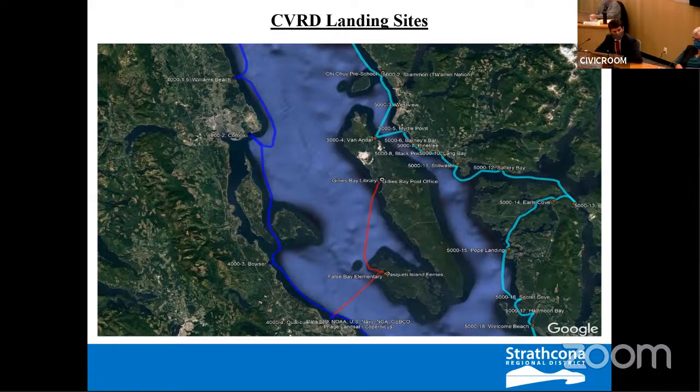But BC Ferries has approached us wanting redundant connectivity at all their terminals. Conveniently, we have identified two locations, one on Hornby and one on Denman, and those are the sites we're looking at. I'm working on something with staff to bring forward as a recommendation for a couple of landings on Denman and Hornby. Okay, and thank you for that. And just checking back through the chair to our staff, I guess we would have capacity to investigate this a little further.